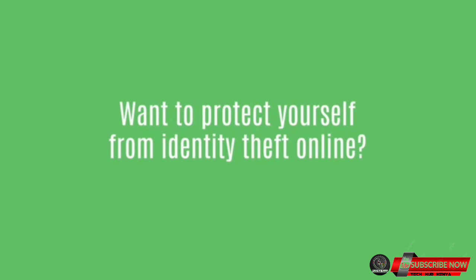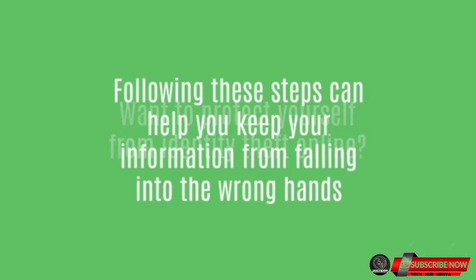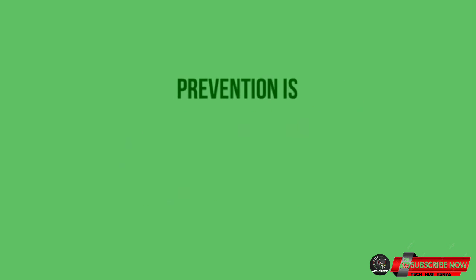While these tips won't guarantee that your identity will never be stolen, they do go a long way in preventing your information from falling into the wrong hands. And prevention is protection.